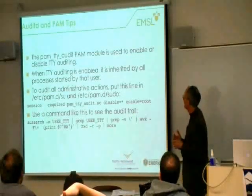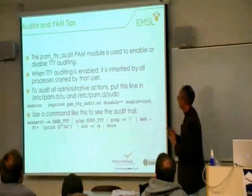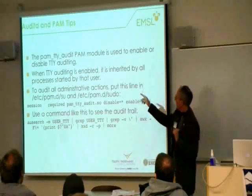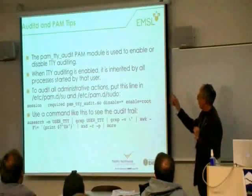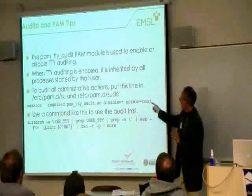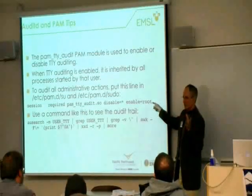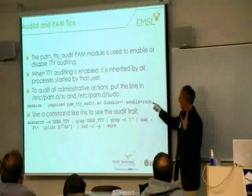This is one of my favorites. Auditd and PAM libraries working together, okay? There's this marvelous PAM module called pam_tty_audit. You set it up with this line in, say, your su and sudo PAM configuration file.